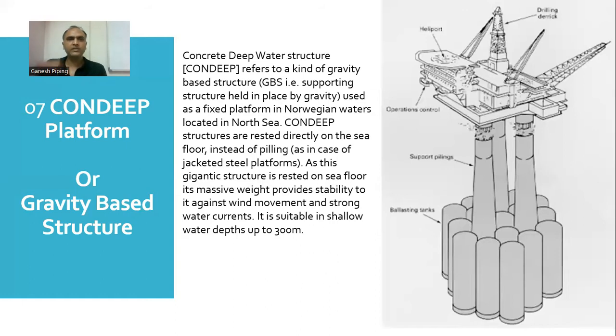These concrete deep water structures, in my experience, exist only in the North Sea and in Norway. I have never come across them elsewhere, though I have worked on so many projects, and if you search in any search engine, you will not get CONDEEP except for Norway and the North Sea. So this is a very unique combination for Norway. Let us see how these CONDEEP structures were developed and how they are operated.